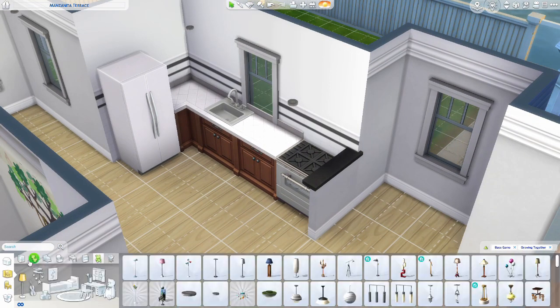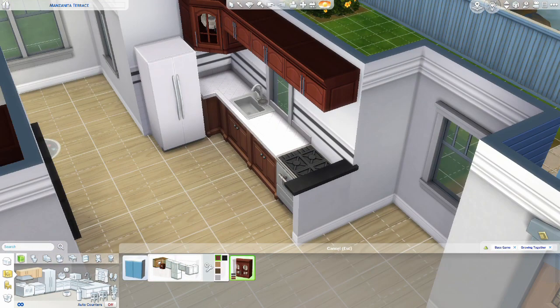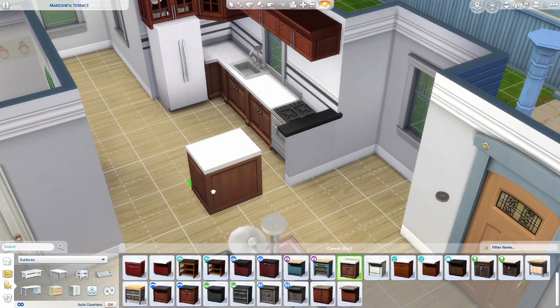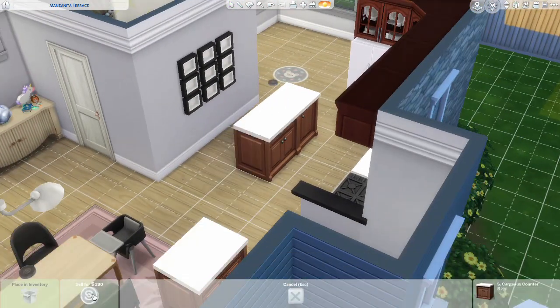And so we are just going to be kind of finishing up the kitchen. I got a little distracted. I saw a squirrel and then I followed it, and then I'm like, oh yeah, I'm doing a kitchen. And so I wanted to make sure there was a lot of space for the family to prepare meals together.